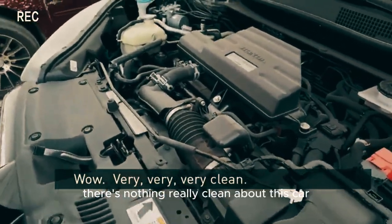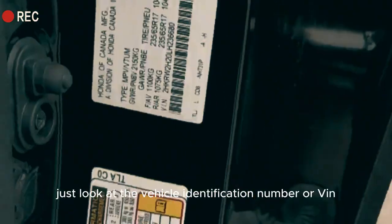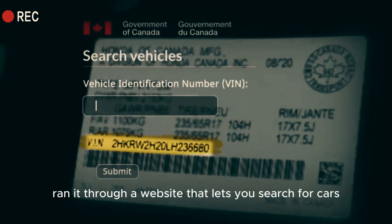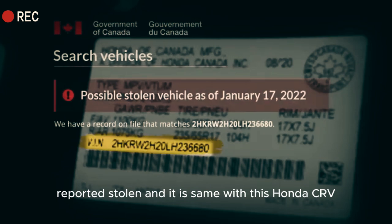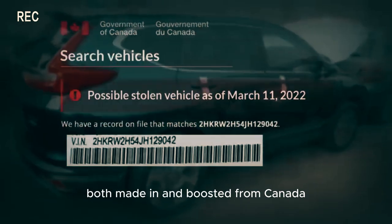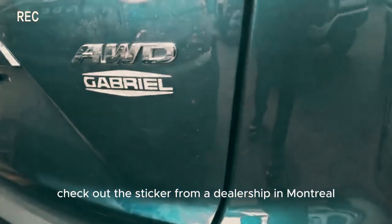Very clean. And there's nothing really clean about this car. Just look at the vehicle identification number or VIN. That's what we did, then ran it through a website that lets you search for cars reported stolen. And it is. Same with this Honda CR-V, both made in and boosted from Canada. Check out the sticker from a dealership in Montreal.